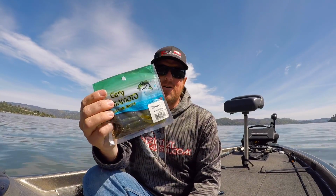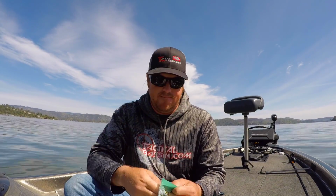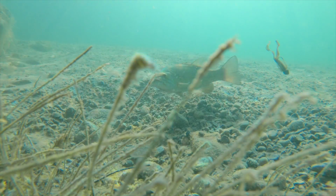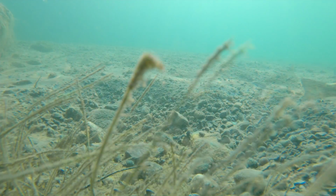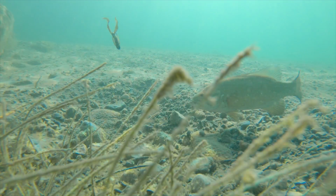Number 3, now you're spending a little bit more here. That guy right there, 4-inch or even the 5-inch double tail grub. It's a hula grub. Why are we talking about a hula grub? Well, I'll tell you, this is a Yamamoto bait. I wrote it down. It is $7.49 a pack. But what that equates to is 75 cents a bait, okay?